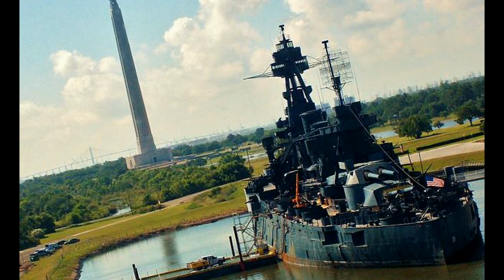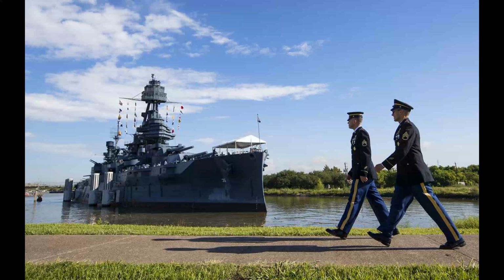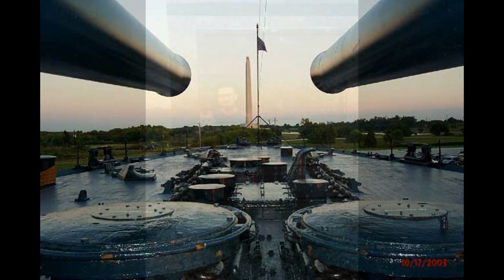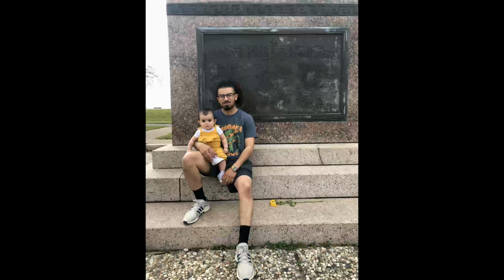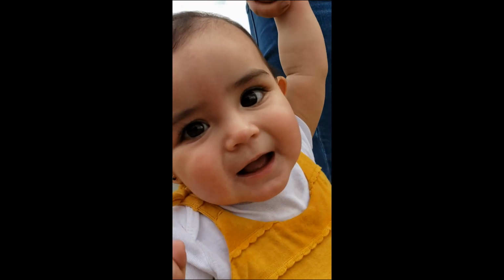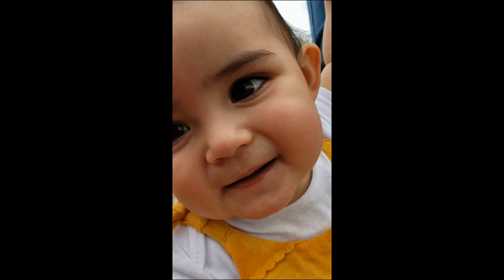Also at the San Jacinto Battleground State Historic Site is the battleship Texas, which was donated to the state of Texas by the United States Navy in 1948 and became the first American battleship to become a permanent museum. Overall, the San Jacinto Battleground is a great place to learn some Texas history, spend some time with your family, and just take in the view.